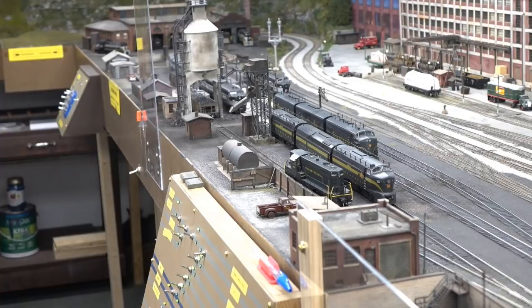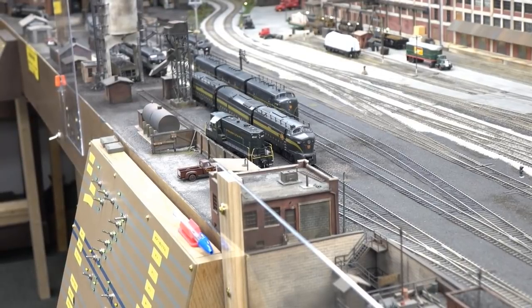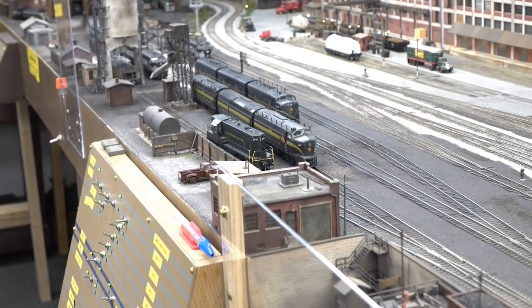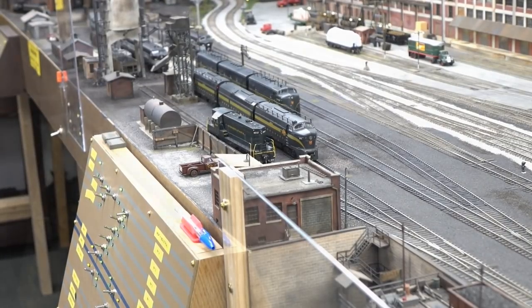All right, so he's there, going to get fuel and sand and other goodies. We'll get that F3 set fired up. But then, you know, sometimes they might sit for a while. Sometimes they might turn and head out relatively quickly in the same session. So, all right, let me fire up his F3 set and get that working.